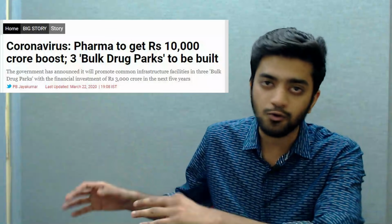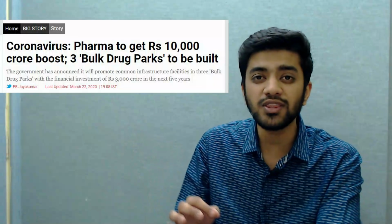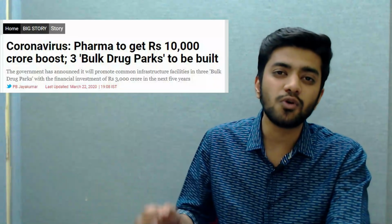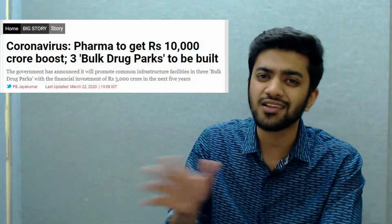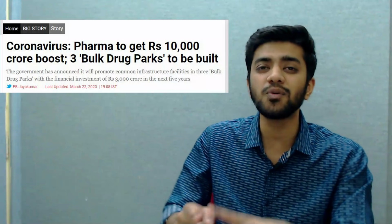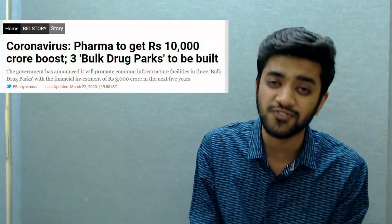Keeping that in mind, the government has created an incentive scheme of 10,000 crore rupees. Along with that, the government is also making bulk drug parks. Bulk drug is another name for API, and the government is trying to make such infrastructure facilities so that the entire industry can grow and our dependence on China gets reduced.